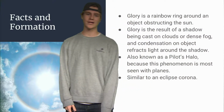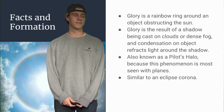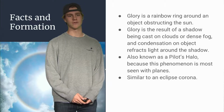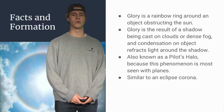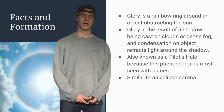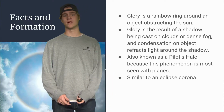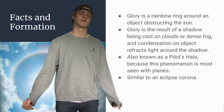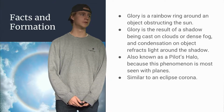So, the facts about glory is that it's a rainbow ring around an object obstructing the sun. The way this works is that when an object increases in elevation, the temperature decreases, and then the capacity for the air to hold the water decreases. This causes a thin layer of condensation around such objects, such as a plane or a hiker. And then when they obstruct the sun, the radiation hits the water droplets around them and refracts into a circle of rainbow around their shadow.